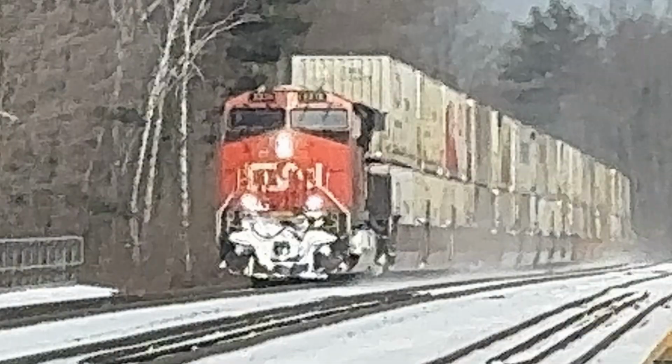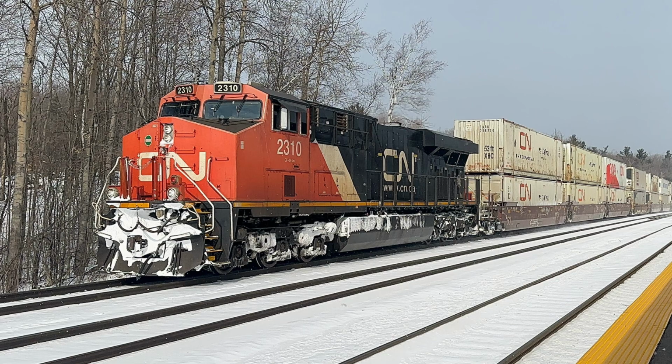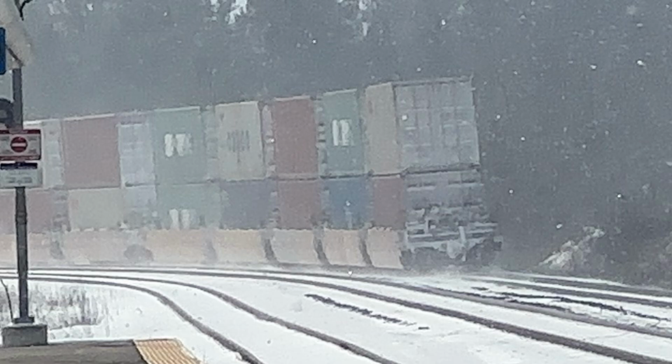The next train we caught is CNQ180, going from Prince Rupert, BC to Brampton. It was led by 2310, and the mid-DPU is XCVX 3929, which is covered in snow. And 180 yesterday has 183 rail cars and 512 axles.